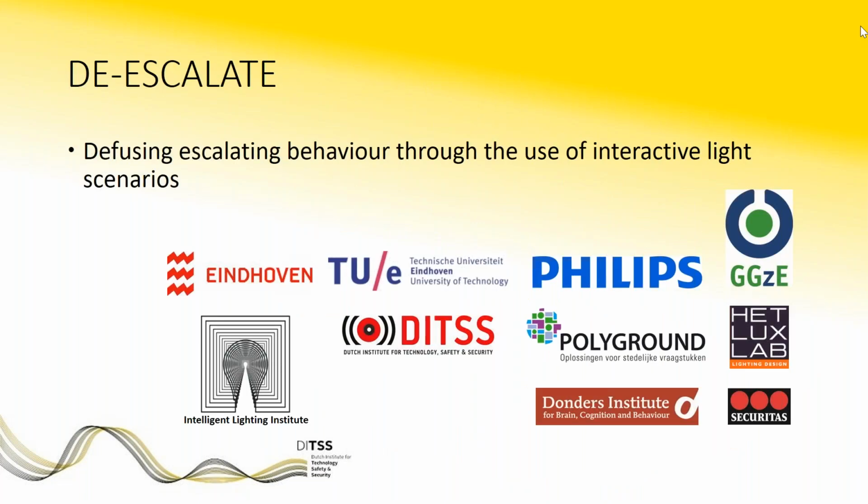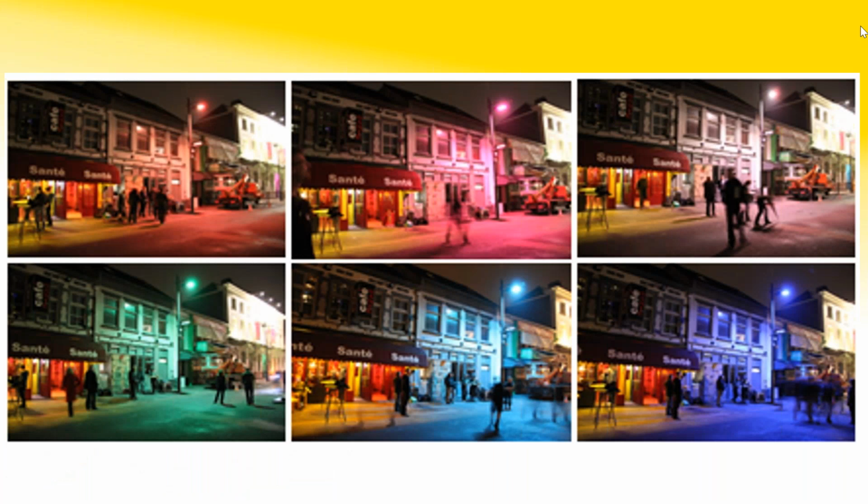One of the projects where we started was called De-escalate, defusing escalating behavior through the use of interactive light scenarios. It was set up by the Technical University and Philips, together with the pub owners at the Stratumseind. They were collected within Polyground. And this is what we can do with the lighting.